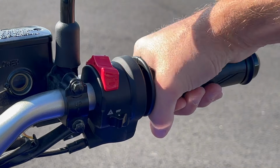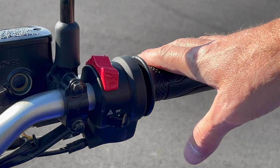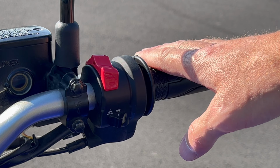Throttle feels very nice here, typical, you know, not too light, not too firm. Sometimes entry-level bikes, they try to lighten everything up. This feels the way it should. So overall, great feel to this bike.